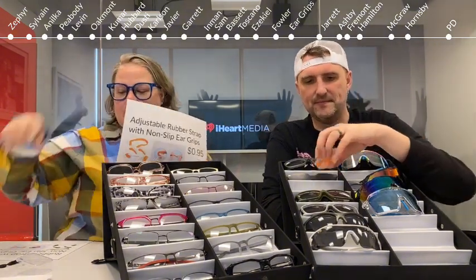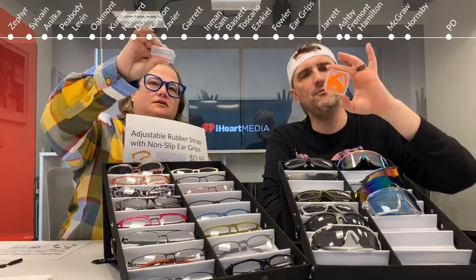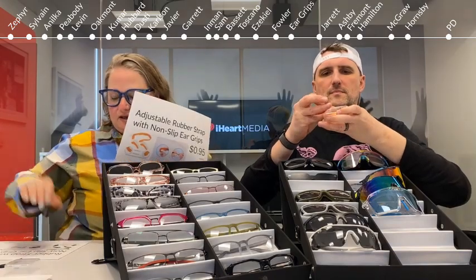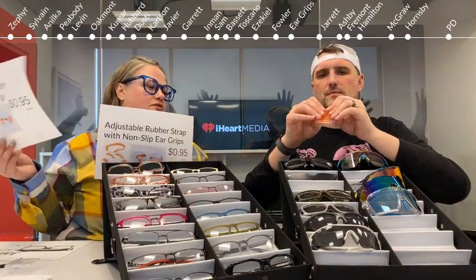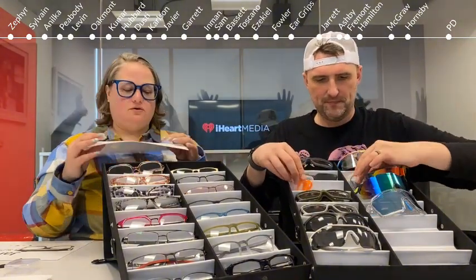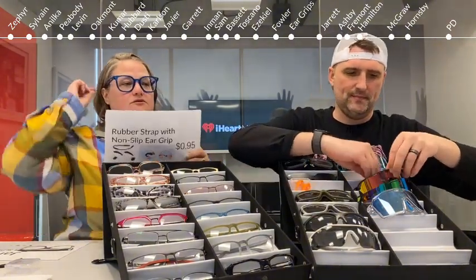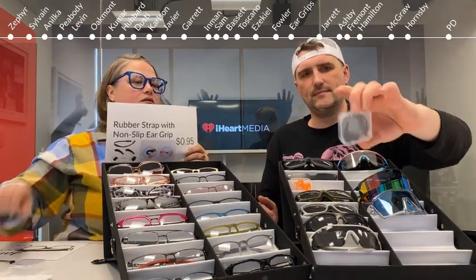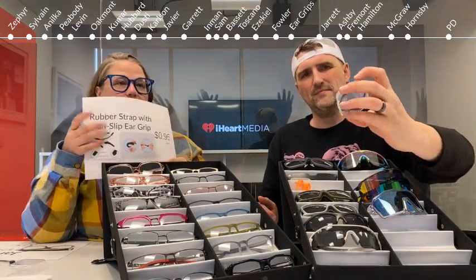So this one, the orange one that you have, also comes in a really cool case. It snaps closed so they can be waterproof, and you can just toss them in your bag anywhere. 95 cents for the orange one. There's another black one over here that's very similar. Again, it has the little grippies. It slides on just to the back of the temple, and then you've got a nice, secure pair of glasses.